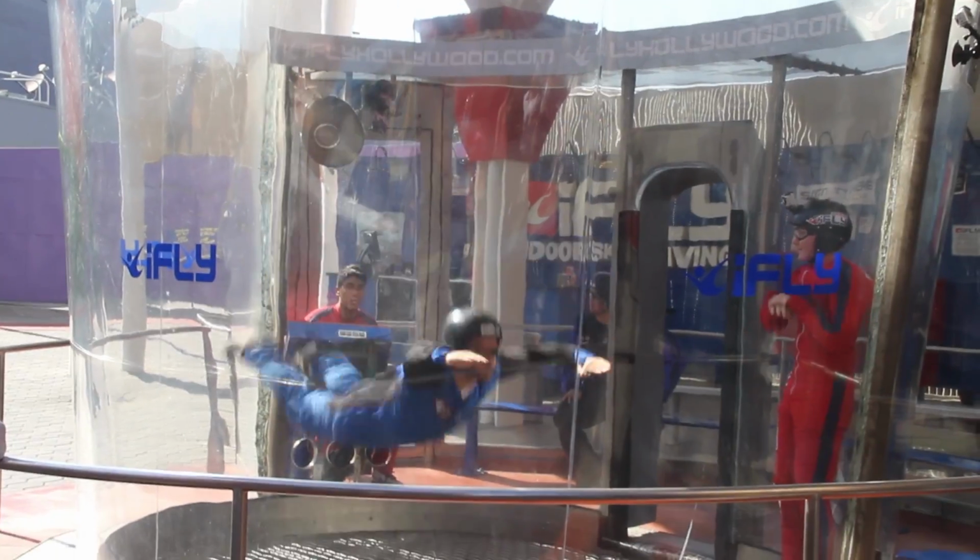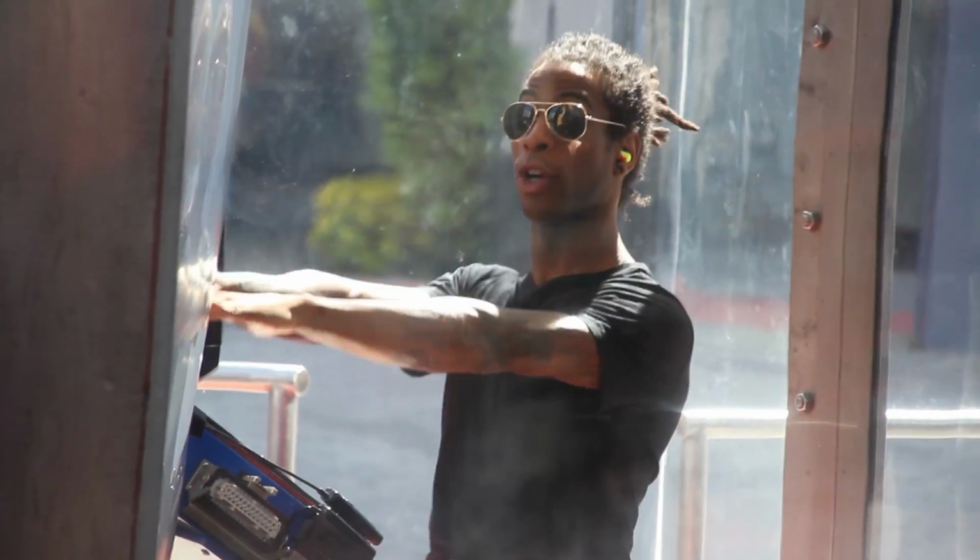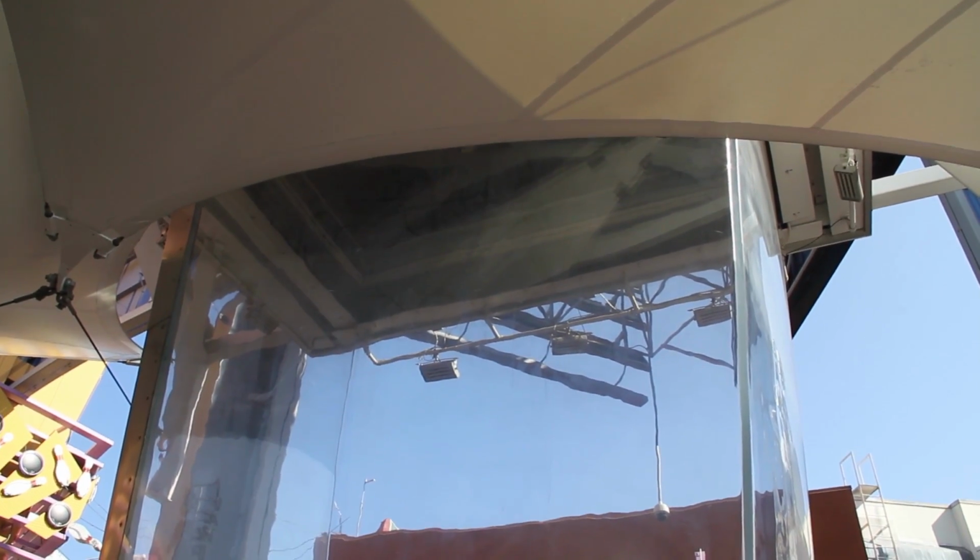We went on our bellies, we went on our backs, we tried different belly positions. And that was the best. One of my favorite things they did was crank up the fan really high, and we were able to go as high as we want. Me and Ryan went all the way to the top of the tube and touched the top. And it was the coolest moment that I have ever had.